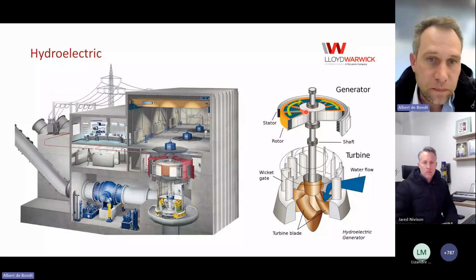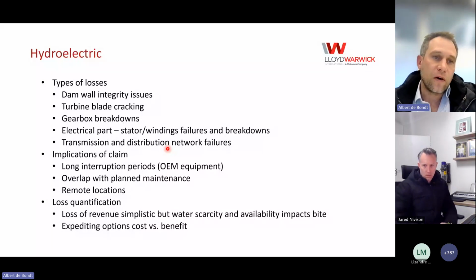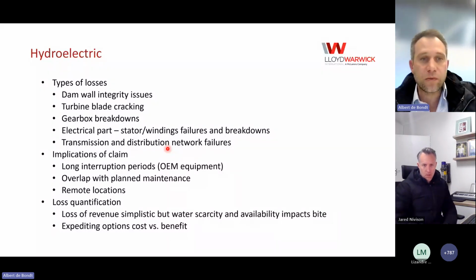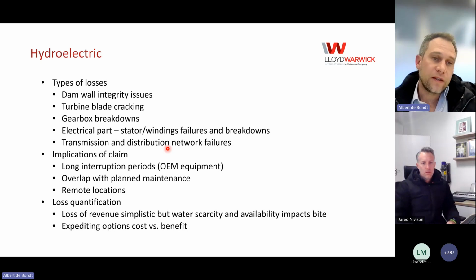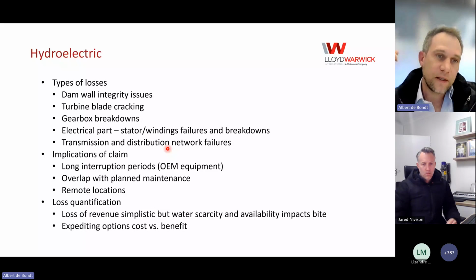If I just go to the next one, which is the summary, the implications in the claim: often we've got long interruption periods, so you'll be out for 6 months because they don't make that piece of equipment anymore, and it takes a long time and has to be manufactured from scratch. Some hydro facilities have on and off maintenance, so they'll have 5 or 6 turbines in operation and one on maintenance. So as soon as you take an additional one off, you'll have a loss. So generally no spare capacity, let's just say.